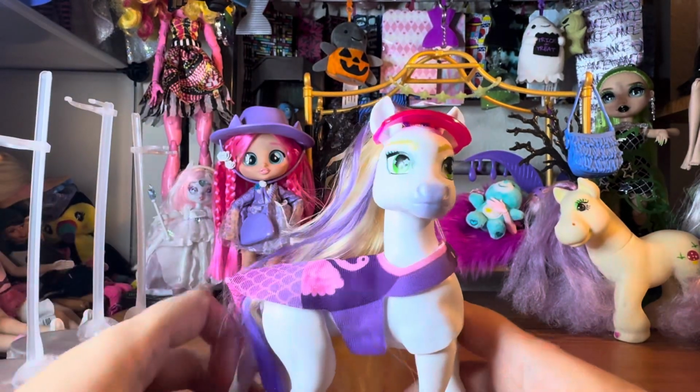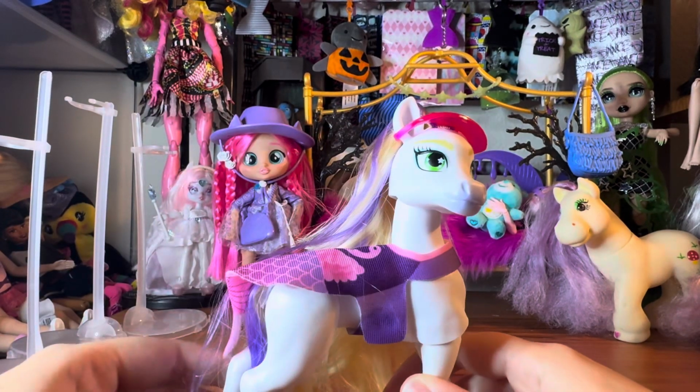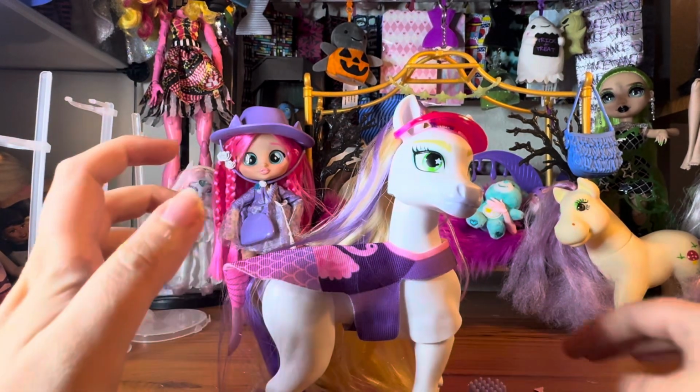Oh my gosh, I love it. She looks so sporty. And I'm not normally a super sporty doll fan, but this is sports and glam, and so I really like it.